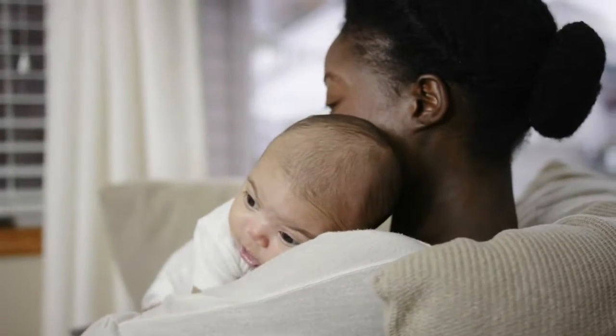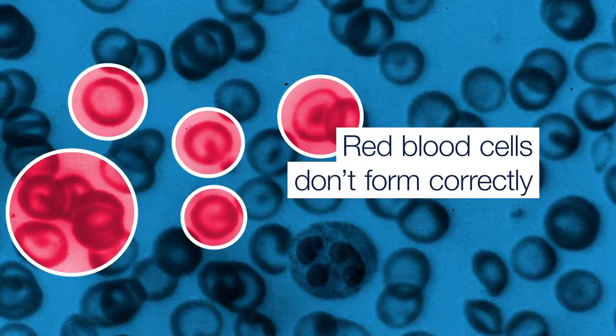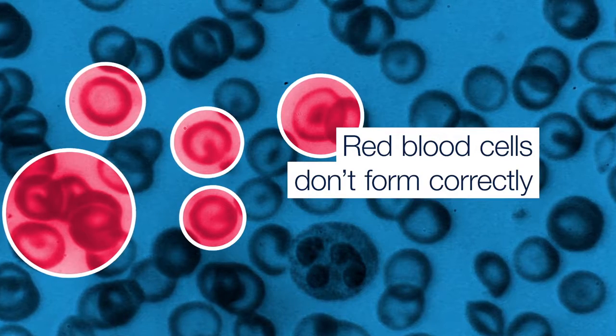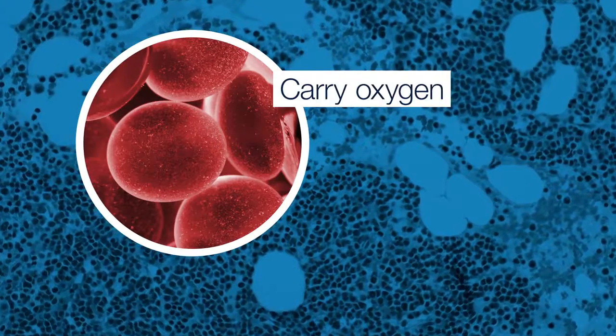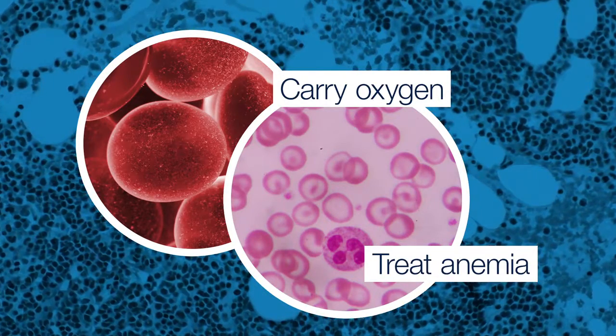So in this first clinical trial, we're focusing on a disease called alpha thalassemia major. And we focused on that disease because it is fatal. Alpha thalassemia major is a disease in which the red blood cells don't form correctly, and so the fetus gets very sick. When we take blood stem cells from the mother and we put them into the fetus, the hope is that they will go to the bone marrow and give rise to good red blood cells that can then carry oxygen and treat the anemia that the fetus is experiencing.